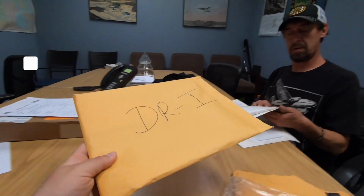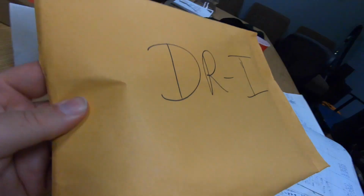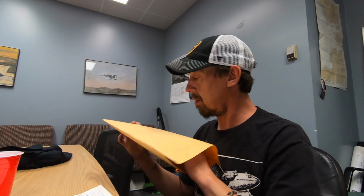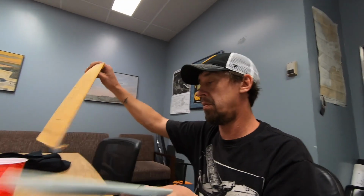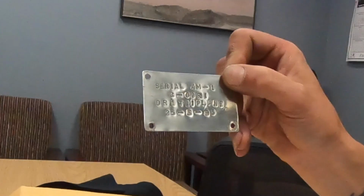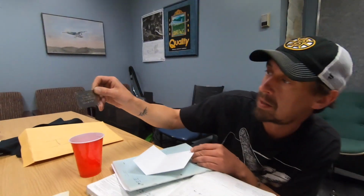162 hours total time. What's in here? Just hold on. This thing was flying in 2010. Someone's got to write in aircraft no longer satisfactory. So what's in here? In brown envelope. Oh, data plate. What does it say? Show the camera. CG DRI triplane.